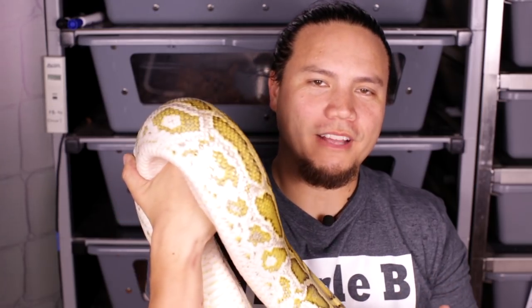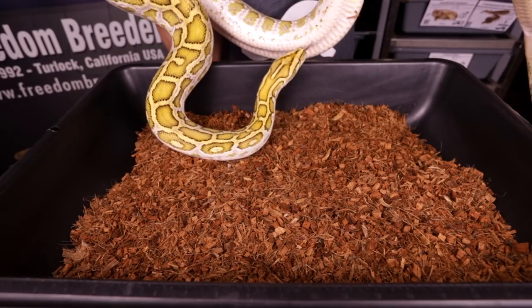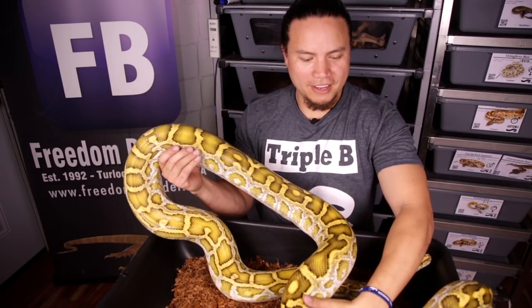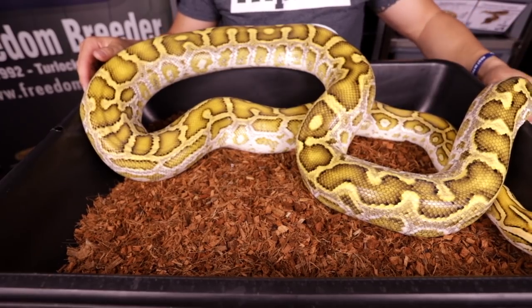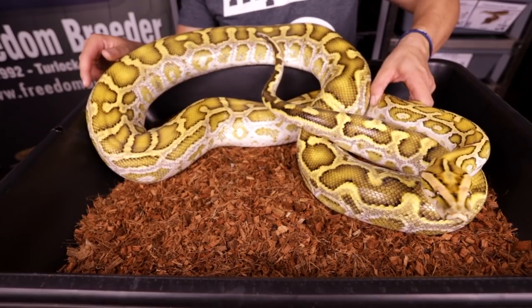And as the saying goes, last but certainly not least is Roxanne, on cue, the most talkative snake in our snake room. Loves to talk, has a lot to say, and we love her for that. She, of course, is a hypo Burmese python and a very, very beautiful one at that. Picked her up at Prehistoric Pets.